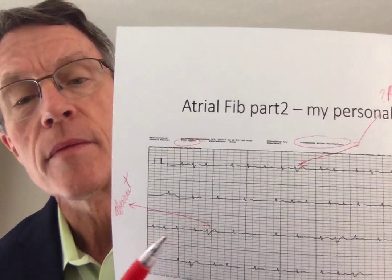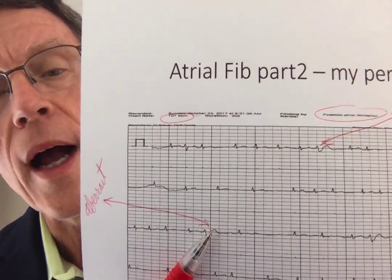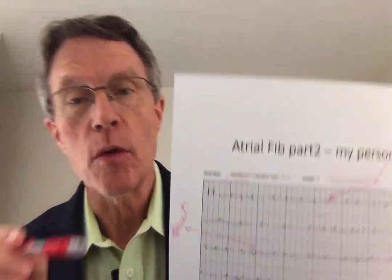You also get something that's interesting. You get this weird wide-looking complex. That indicates what we call aberrant conduction. We'll talk a little bit later about how that works. Basically, the atria are the pacer for the heart. And if you get the chaos that you get with atrial fib, that's why you get this irregular heart rate. You get a boom and then a boom, boom.